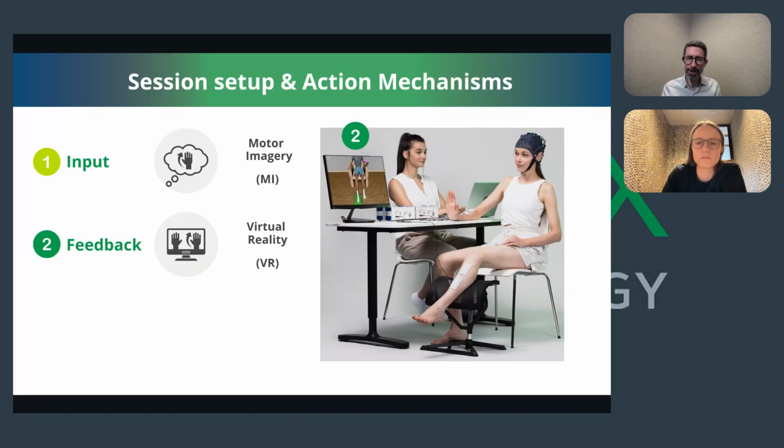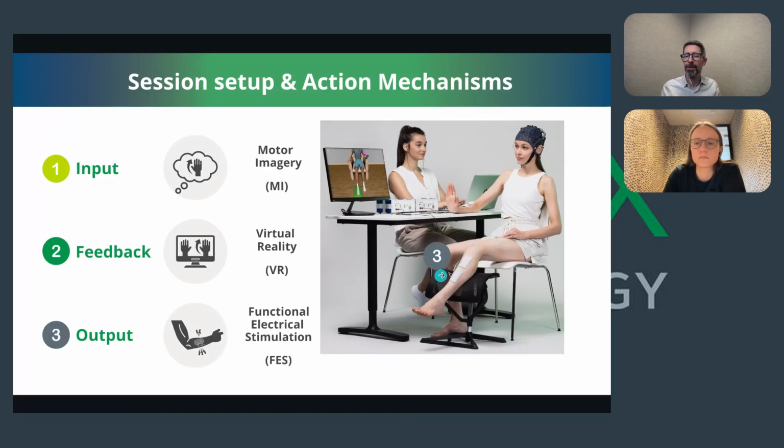Now, there is a third part, and that is functional electrical stimulation. Functional electrical stimulation is nothing else than, and I brought those with me, those little electrodes that we can peel off here and put on people's arms. Through those electrodes connected to a little battery, so no risk whatsoever, there are two electrodes placed on each arm, or on an arm and on the leg, as you can see in the picture. And as soon as the imagination is happening in the brain, steps 2 and 3 actually happen at the same time.